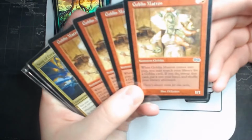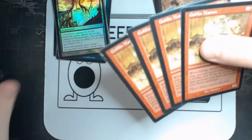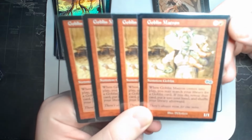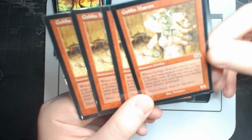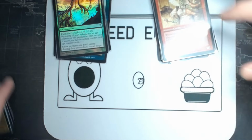A play set of old school Goblin Matron. I love this art. Her holding the baby. She's just absolutely fed up. Goblin Matron is, in my opinion, the most fair Magic card. I've always loved Goblin Matron. I feel like it's extremely well balanced. 3 mana for a goblin. When it comes into play, you tutor for a goblin, put it into your hand, and it's a 3 mana 1/1. I love this card. When this card is playable in Legacy, it's a green flag to me. I think it's just a very fair card. I always like Goblin Matron.